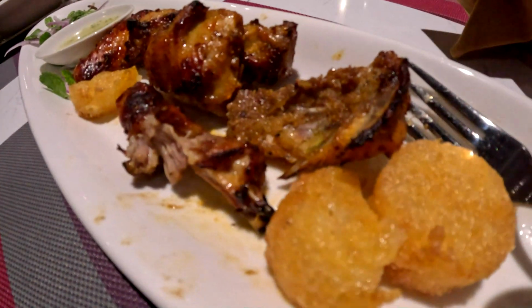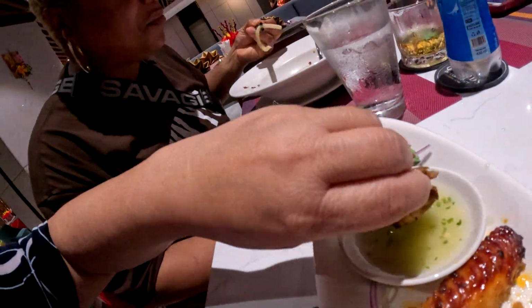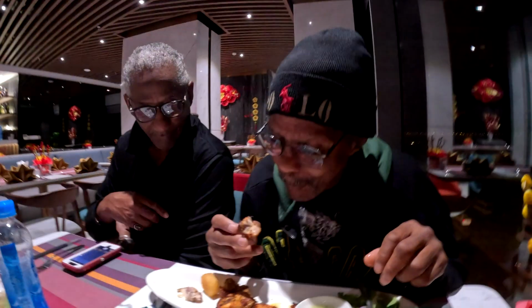The deep fried sticky rice with lemon chicken, and this is the lemon sauce. So here goes. The sticky rice with the lemon sauce is really delicious. And here we're gonna try the lemon chicken. The flavoring was so good. Very juicy too on the bone. Delicious. No complaint here. Any complaint?